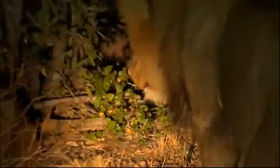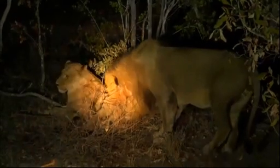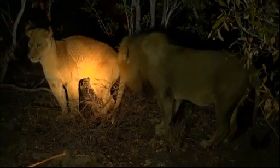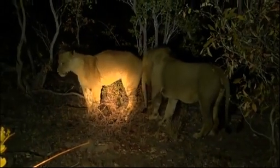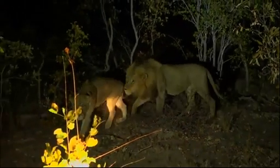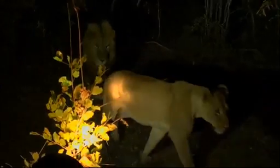A big yawn from him. And he's going to try and initiate. Is it going to work? Oh, she's not impressed with him. She just wants some food, shame. She's looking very hungry. And no, she is totally done at this point. He's initiating, and she is running away from him. Another big yawn, and off they go.